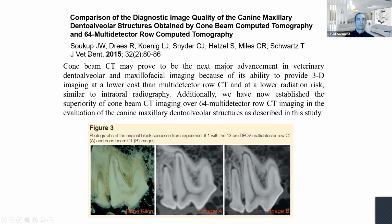The Sokup's group, and I know you recognize many of the names on the list here, did a study where they compared conventional CT to cone beam CT. So this is yet another question. And they did that in the lab as well. They took dry samples and compared conventional slice CT, using a 64 multi-detector CT, to a cone beam CT they had available at the time. And what they showed is that the cone beam CT actually is superior for the purpose.